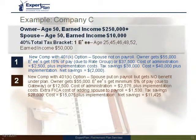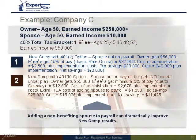Now put the spouse on payroll but with no benefit, and we split everything up, and look at the dramatic difference of what results. By just putting that spouse on and having no benefit payable to the spouse, we are able to generate a net savings of $11,425, and thus by adding a non-benefiting spouse to payroll, we can dramatically improve the new comp results.